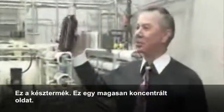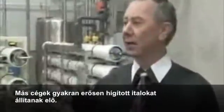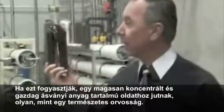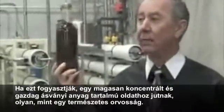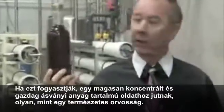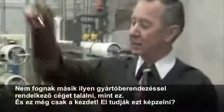This one is a finished product. It is a super saturated solution. Other companies' products are highly dilute drinks. This is a highly concentrated, super saturated solution. It's really a natural medicine, an elixir that is very concentrated, and it's easy to see right there.